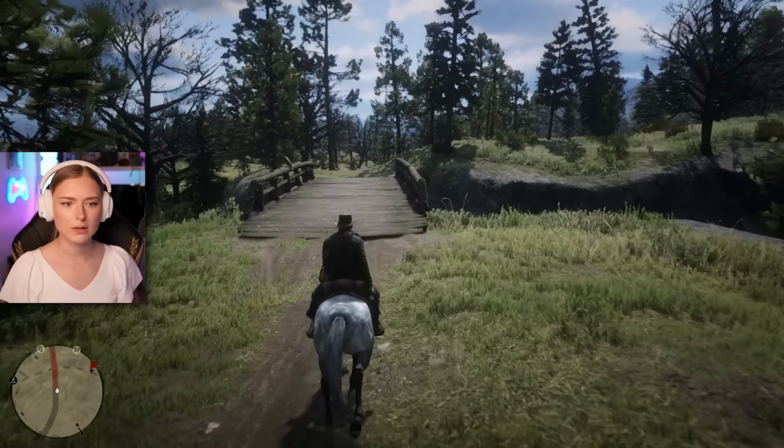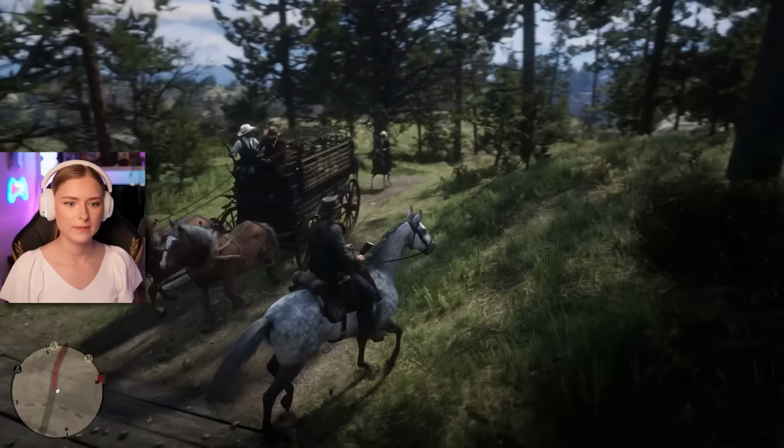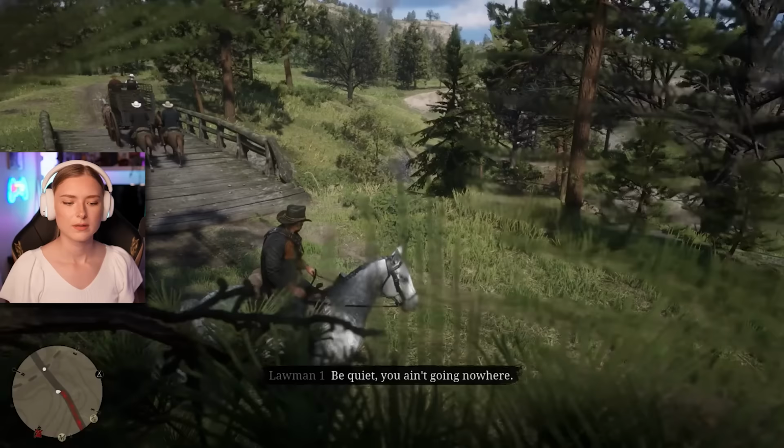Hey, shut your mouth. Keep clear of the wagon, sir. I'll try. Ah, sons of bitches. Quiet. You ain't going nowhere. I'll kill all of you when you... Just shut up back there!